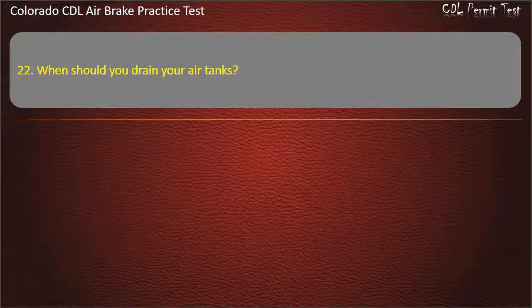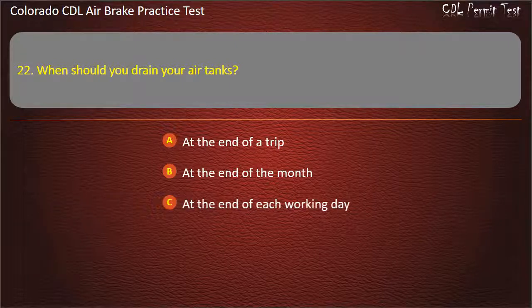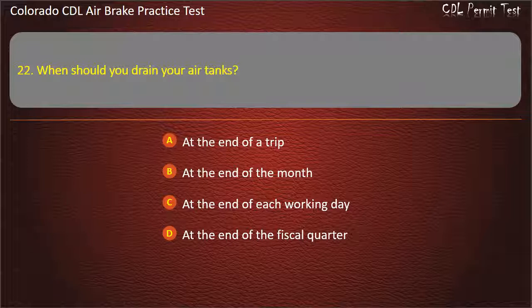Question 22. When should you drain your air tanks? At the end of a trip. At the end of the month. At the end of each working day. At the end of the fiscal quarter. Answer. At the end of each working day.